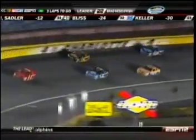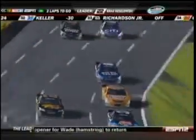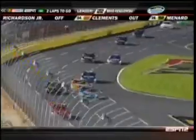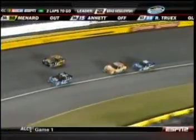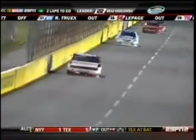Brendan Gaughan on the high side. Carl Edwards a little bit further back. David Ragan in the 11th slides up right between them. Ricky Stenhouse Jr. in the Citi Financial Ford right behind there in that mix as well as he's coming back through the field. Let's go back up front because here it is, next time by, 1 lap remaining.